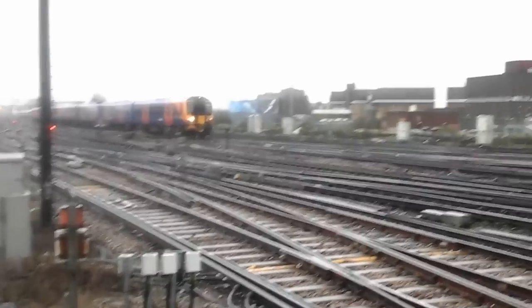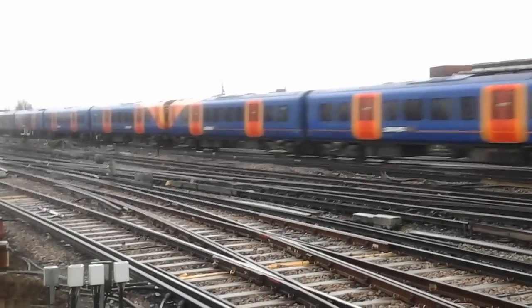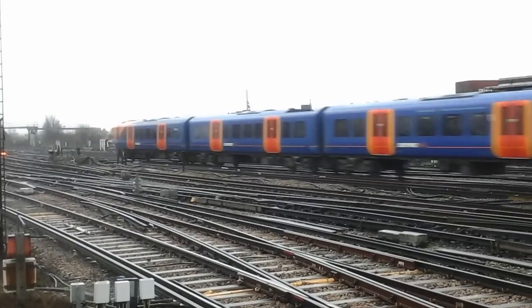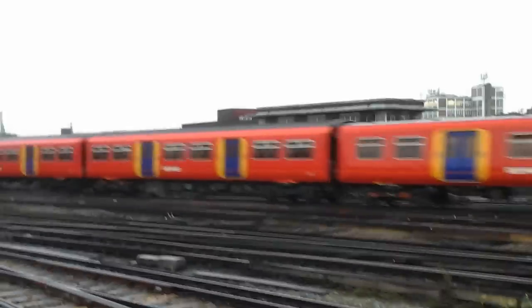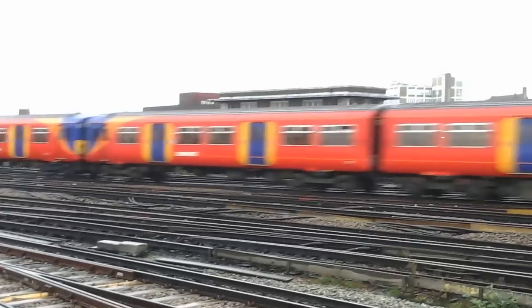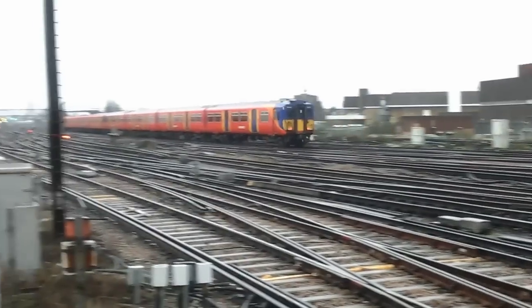As you know, the dual pairing of Southwest Trains 450 is coming in. At the front is 450107, bound for Alton, with 450029 on the rear. Oh, hello. As a rather clean looking 455 departs for Southwest Trains. 455717 with 455861.